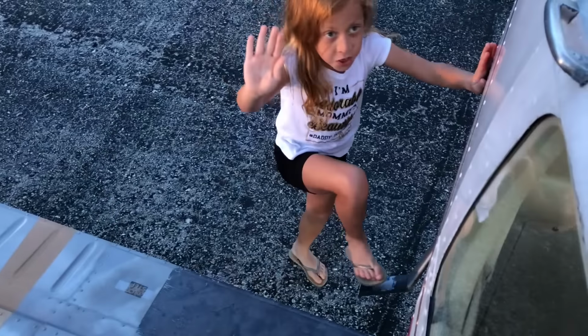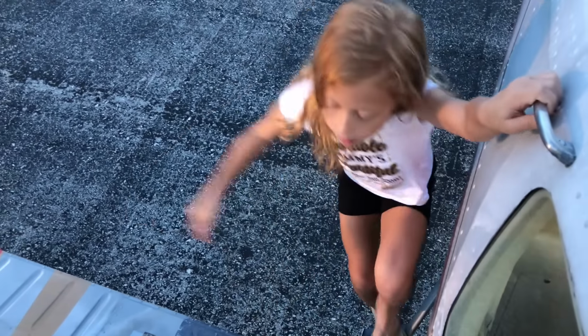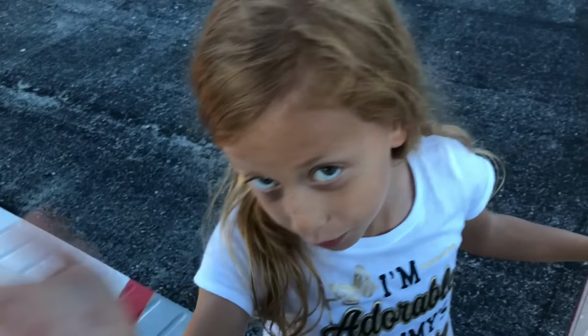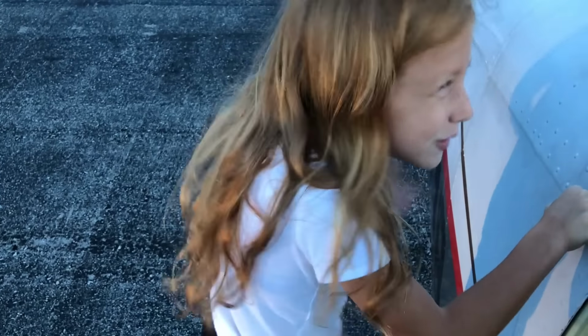Okay, let me show you an example. Okay, so if I come up here with you guys, which I've never seen before, I cannot step on here. I can step on here. You see the difference? There is no difference. It's on the same plane.